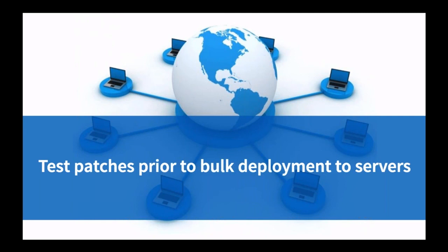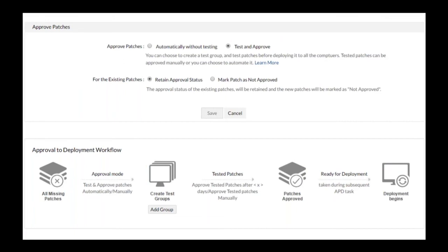There could be a lot of in-house applications. When they are patched, the behavior might change. So how do we handle these situations? We have a simple and efficient methodology to accomplish it. You can create a test group, automatically download the patches, deploy them on the test group, and once the deployment has succeeded, you can either choose to approve the patches manually or automate the approval process.